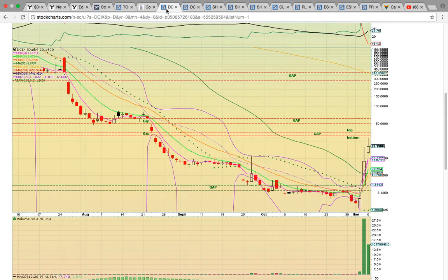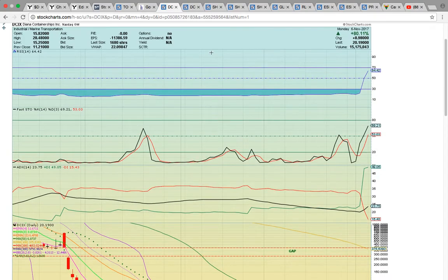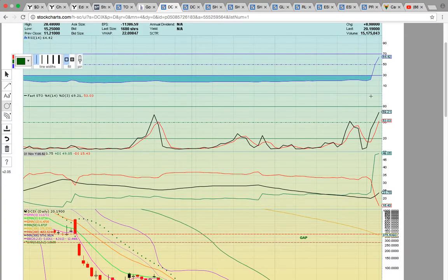It's traded really well. It's got a lot of upside potential with RSI at 48. Okay, so take a look at DCIX. DCIX here is currently okay. So it closed up 80%. That was awesome. That's exactly what we wanted to see today. I was just working on this chart, so let me get into this.